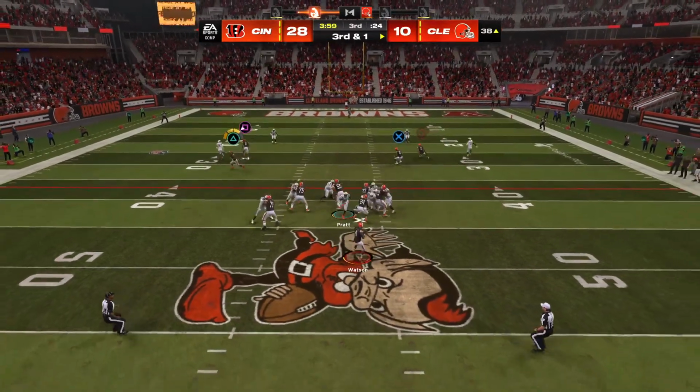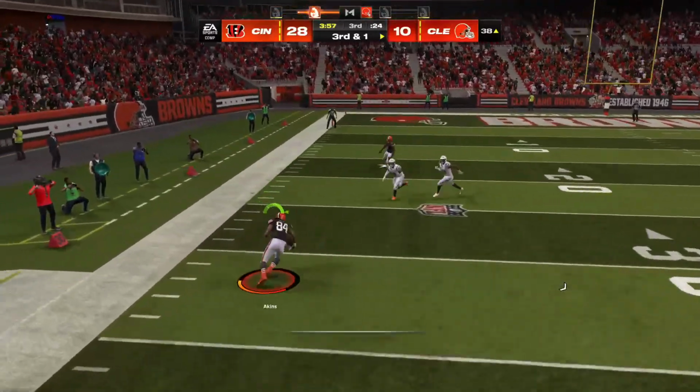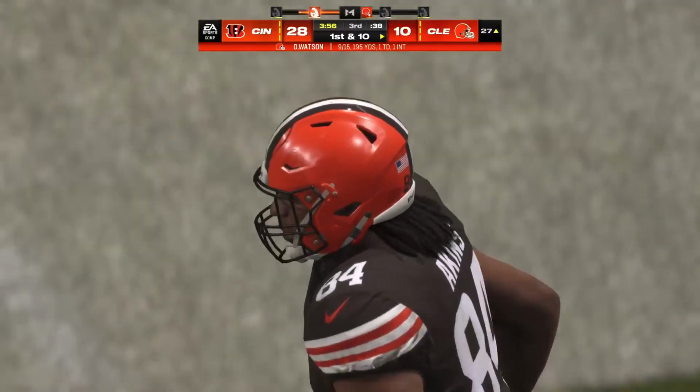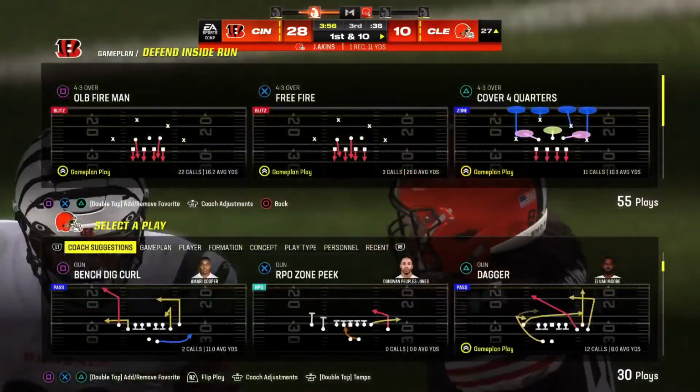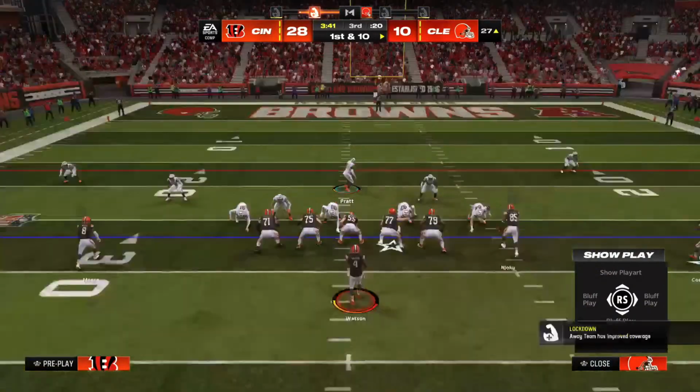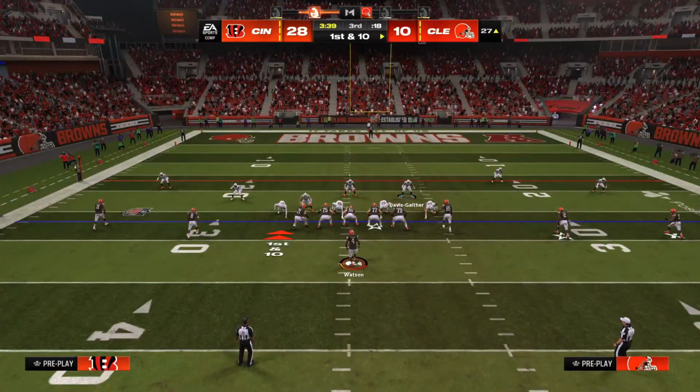To throw is Watson. He's got his target. That's complete. But he is out of bounds, but not before he's inside the 30. It's an 11-yard pickup. Thought they'd run it on 3rd and 1. Not the case.